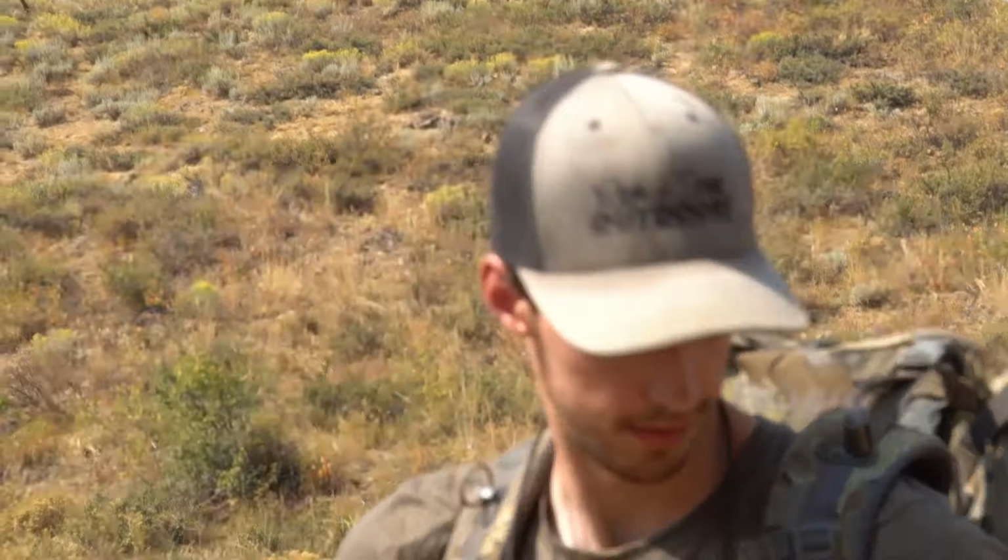We'll probably glass some bucks again tonight. I don't know where else we'll go. Smoke's clearing up a little bit, so that's good for glassing. I think the smoke will get bad tomorrow on opening day with the west wind, but should be ready to rock. Ready to kill now. Hey, I'm ready to kill.